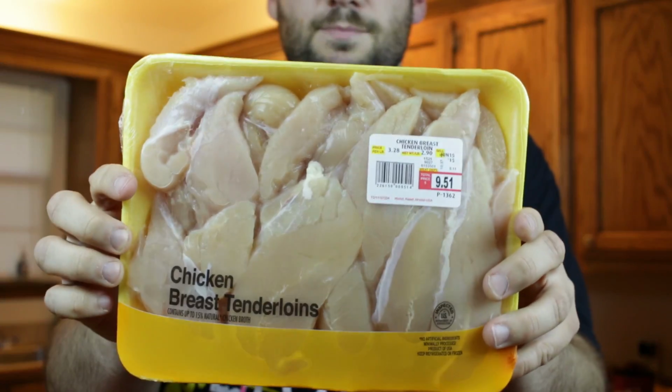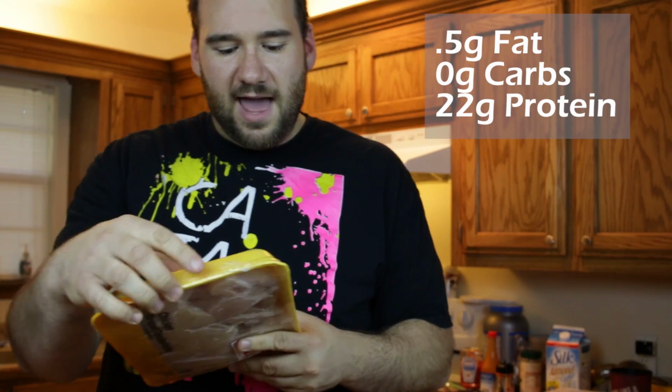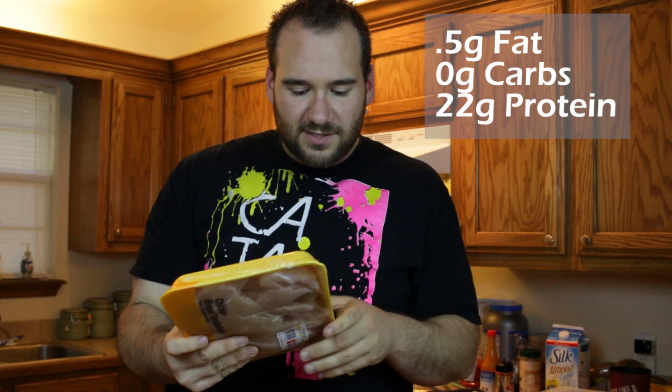So I get these again from Walmart. Chicken tenders, boneless, skinless, and the macros on these are half a gram of fat, no carbs, and 22 grams of protein per 4 ounce serving. I'll get a couple of these at a time. I'll grill them, throw some seasoning on them. This is a protein source I've used a lot on this journey, but have not as of recent because it is a little more fatty. You can get these from Walmart.